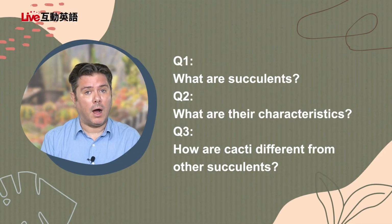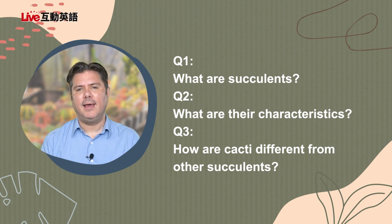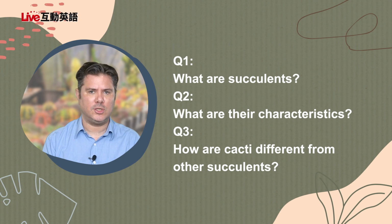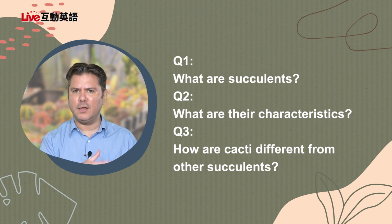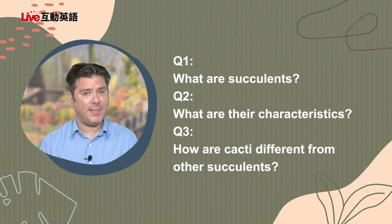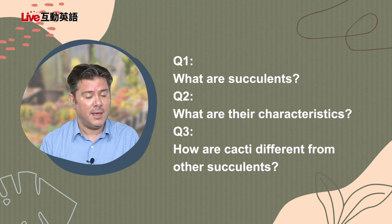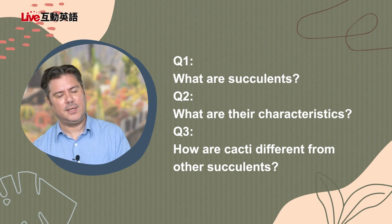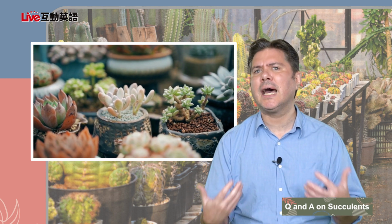Question 1, what are succulents? When we say this word, succulents, what do we mean by that? To get more information, question 2 asks, what are their characteristics? How are they different from other kinds of plant? And then even more specific, question 3, how are cacti different from other succulents? Because as I said, this family is made up of many different types of plants. Cactus is one group, or cacti are one group, but they're different from other succulents like my friend Morris.